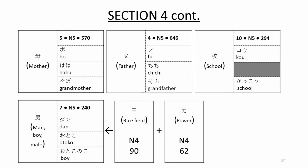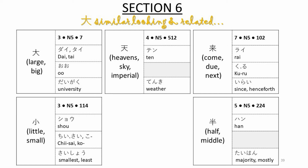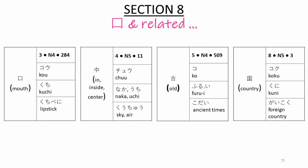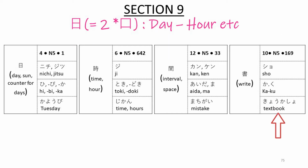In today's video, we will learn 21 Kanjis. And in total, we will have learned around 108 Kanjis by the end of this video series. The nomenclature for the video series is the same. As you see, the box on the left has the Kanji and its meaning is mentioned below it. The right side has some details.